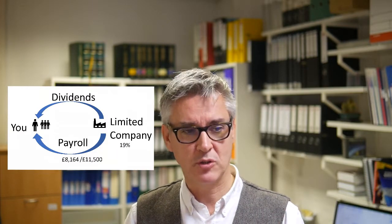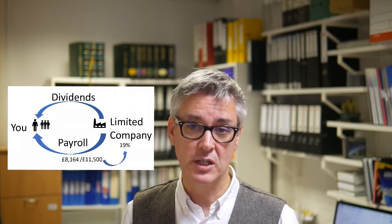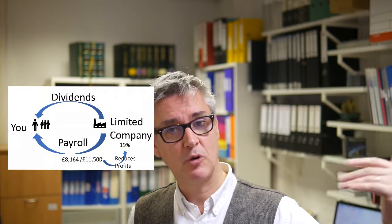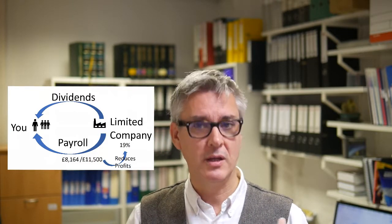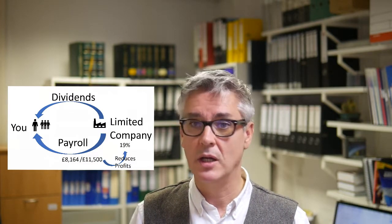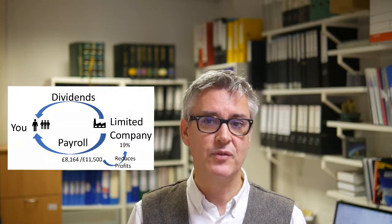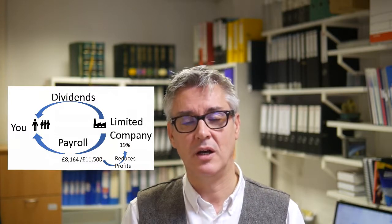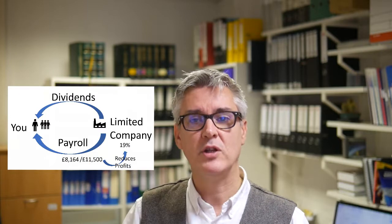And this reference to corporation tax, the reason it's relevant is because anything that goes through payroll gets deducted from the profits of the company, which in turn brings your corporation tax bill down. Okay, so if it goes through payroll, it brings corporation tax down. If you pay yourself through dividends, it doesn't. And therefore, we try and make the most of the fact that most people have a personal allowance, so as to minimise corporation tax. So let's say you've paid yourself up to 8164, and then you go, right, I'm going to take the rest in dividends.